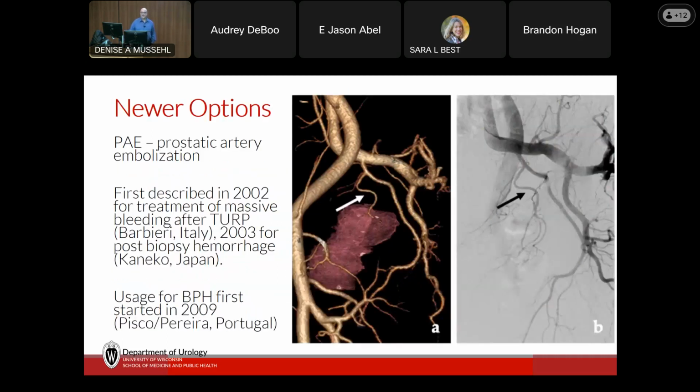Moving on to other treatment options, PAE. They're starting to describe PAE strictly for BPH. It was originally described in 2002 as a treatment for massive bleeding after a TURP. It also had been used after a post-biopsy hemorrhage. They then used it in 2009 for BPH itself. It seems to be a somewhat difficult procedure as you have to find relatively small arteries.